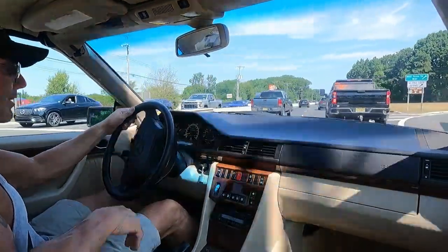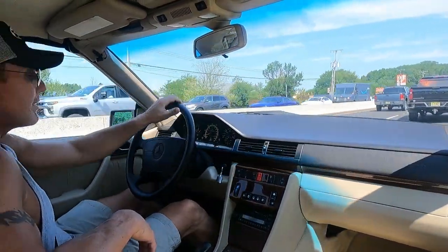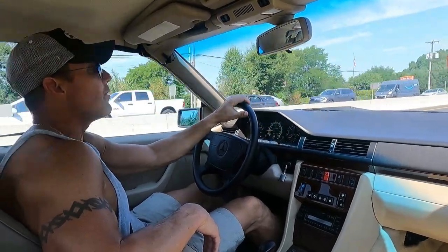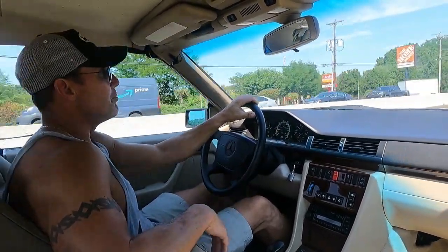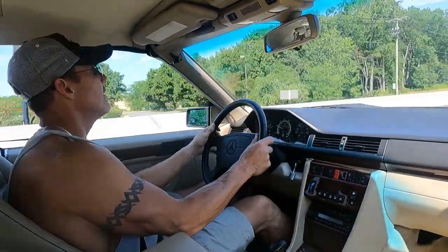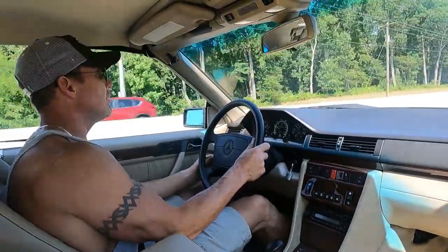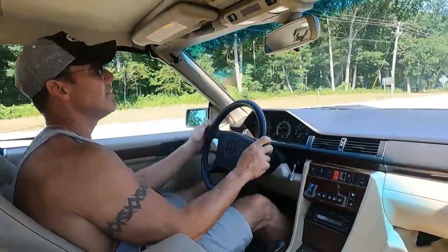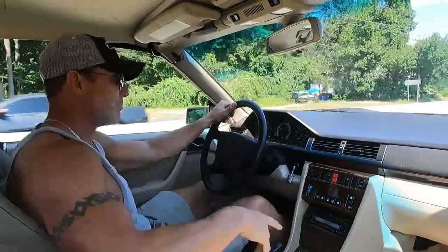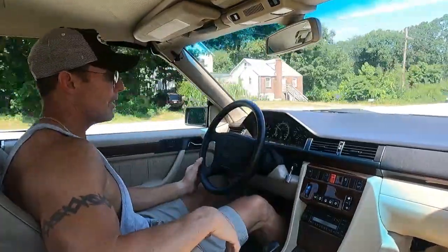But I'm more of a purist. I wanted to have the original Becker head unit in the car for the sale. So you get the original Becker head unit, which works perfectly, with the Alpine head unit with the Bluetooth, if you want to go ahead and reinstall that. I'm more of a purist. I like having the original Becker head unit.